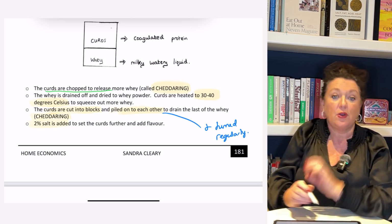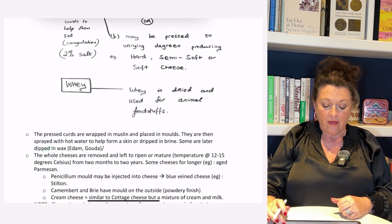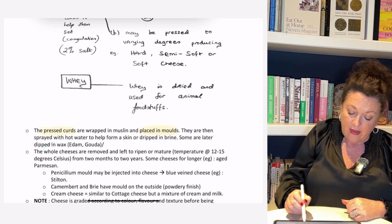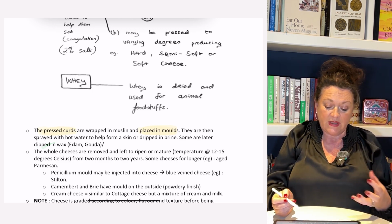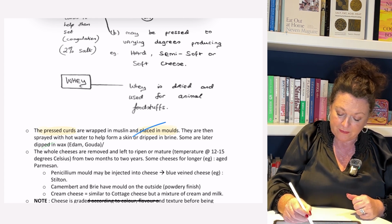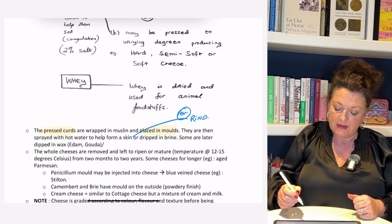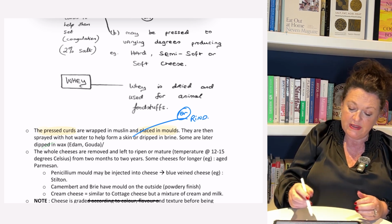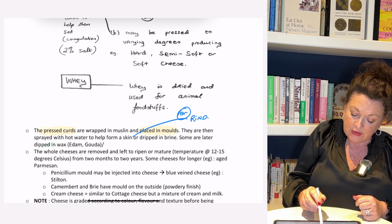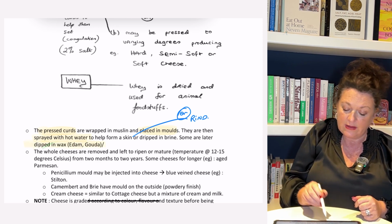Don't forget the 2% salt is added, which will firm up the curds and add flavour. Then the curds are placed in moulds, the pressed curds. They are then sprayed with hot water to form a skin or a rind. So we're going to mention rind there, say a rind on parmesan and so on. And then others can be dipped in hot wax. So sprayed with hot water or dipped in wax.